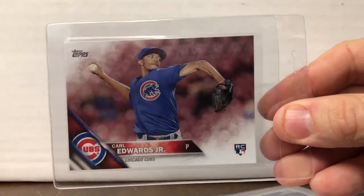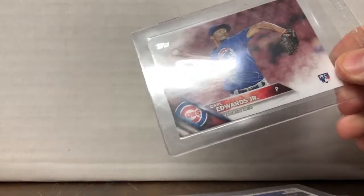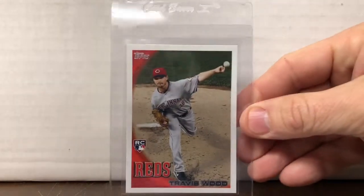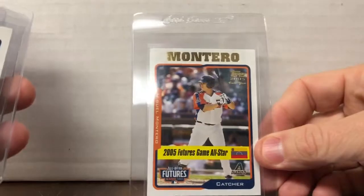Carl Edwards Jr. He's back up with the Cubs now, but boy, I tell you what, he seems to be struggling. I don't know what the deal is with him. Cubs need him. There's not a whole lot they can do in terms of moves, but they need him to get better. Travis Wood. Again, I got several of him. So these are ones that I'll probably just end up going back into the regular collection. If for some reason I don't get a 10 on the submissions, which I'm sure there will be, I might reevaluate some of the cards to try to send in.